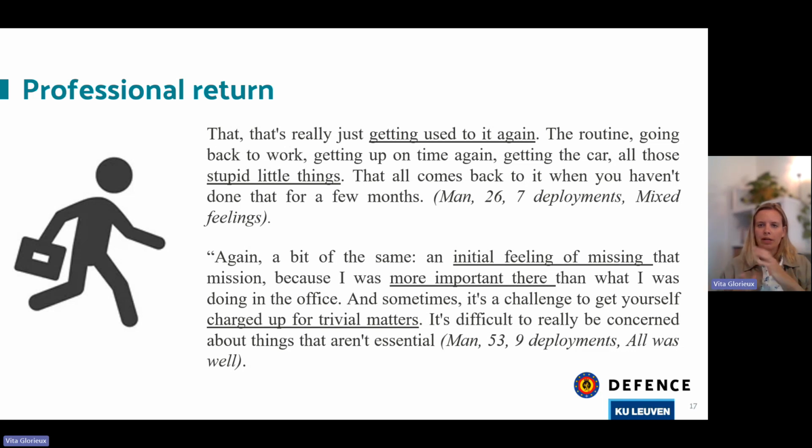I will always use quotes to illustrate the feelings of our participants. And you really see that they sometimes had the feeling that their responsibilities carried less significance, that they had some difficulty getting back into the routine of getting up again, sitting in traffic, and so on. But this sensation gradually diminishes as familiarity with the day-to-day work rhythm is regained.